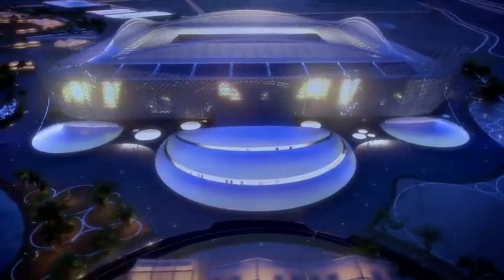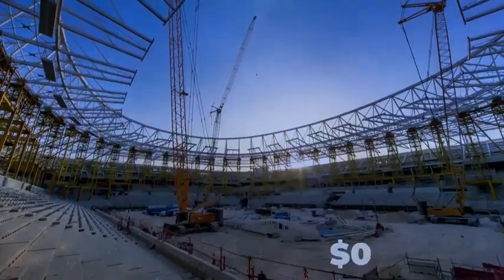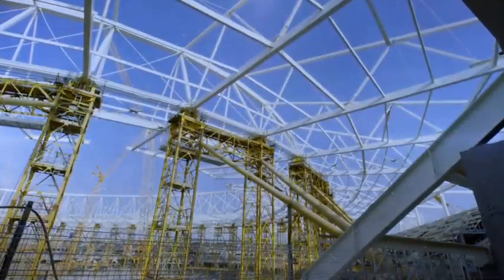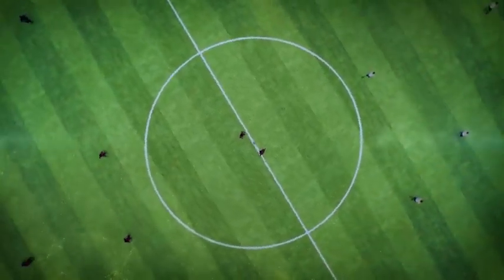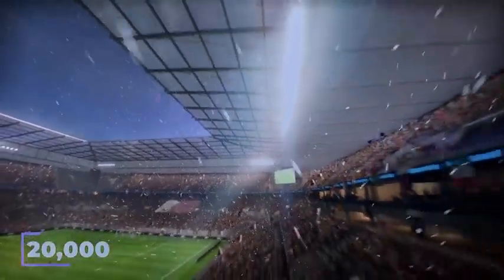It's hard to comprehend the scale or the glimmering spectacle it creates on the horizon, miles away in the desert. With a price tag of $360 million, it's one of the cheaper stadiums built by the Qataris, but no less breathtaking. It is also one of the few planned to be used by a sports team after the tournament ends. The Al Rayyan Sports Club will call the stadium home, albeit with a reduced capacity of 20,000.